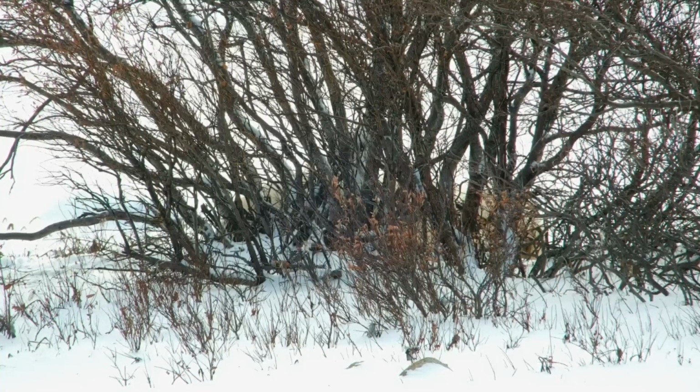Anyways, temperatures here should be colder. It's been a very mild fall, so we're hovering around freezing, day and night. So 32 degrees for those south of the border.